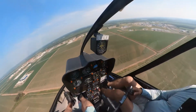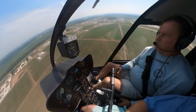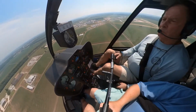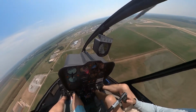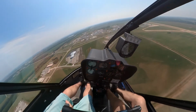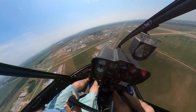73 Papa Mike, reporting left midfield for runway 20. Romeo Mike's on the downwind. 9 Romeo Mike, you be number 1, you're cleared option, runway 20. Cleared for that, 20, 9 Romeo Mike. 173 Papa Mike, you're number 2, following a helicopter in the right base for 20. Cleared option, runway 20, number 2.